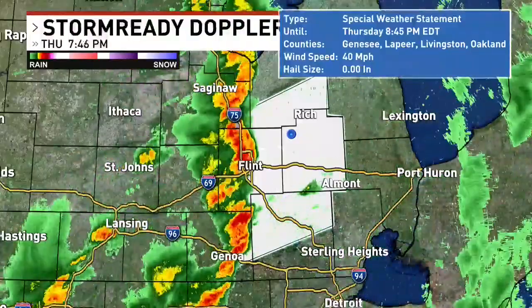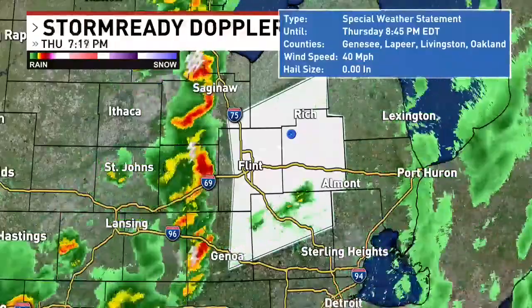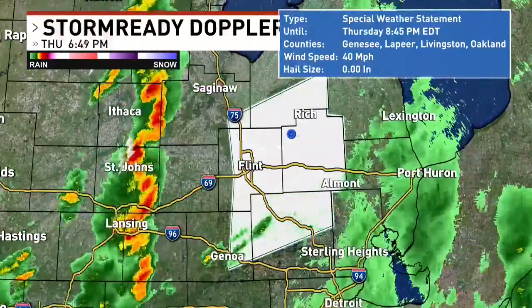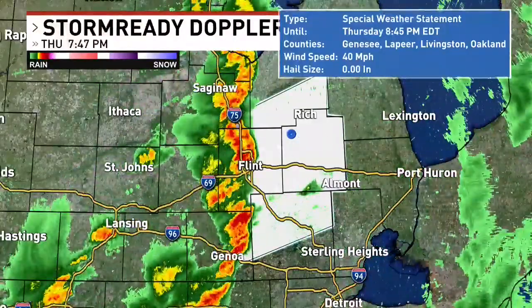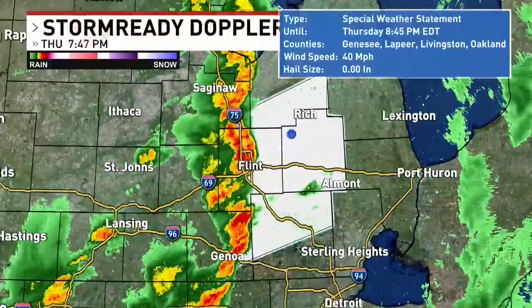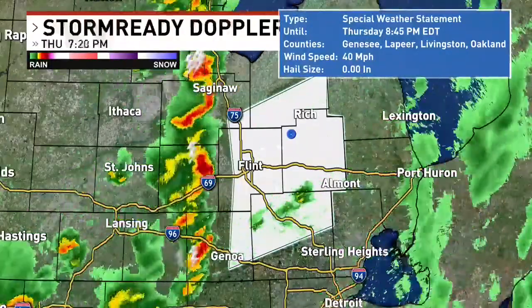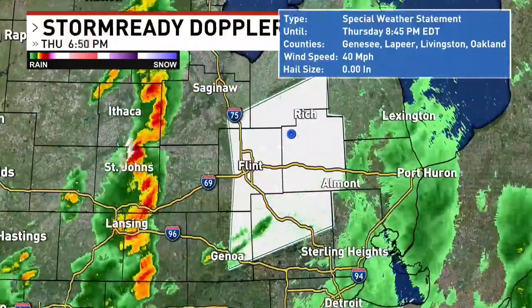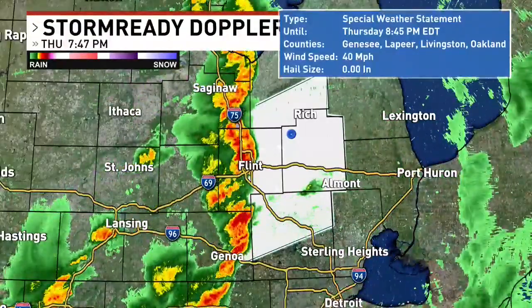Once again, that special weather statement is in effect until 8:45 this evening. 40-mile-per-hour winds possible as this line continues to cruise through southern Saginaw, southern Tuscola, all of Lapeer, most of Genesee, northern Oakland, and northern Livingston counties. That is over the next hour or so. As it moves further into the Thumb, we are expecting a weakening trend to these cells. We are going to wrap things up momentarily.